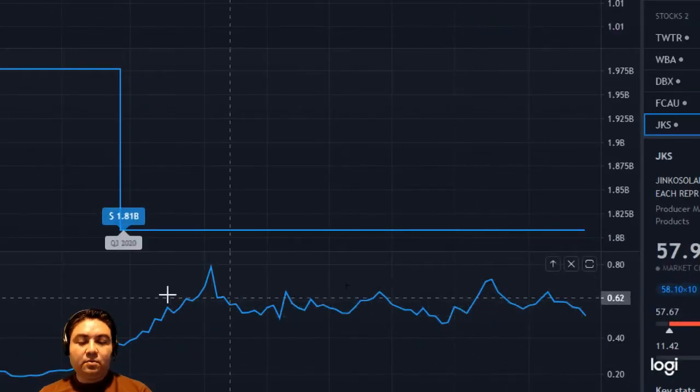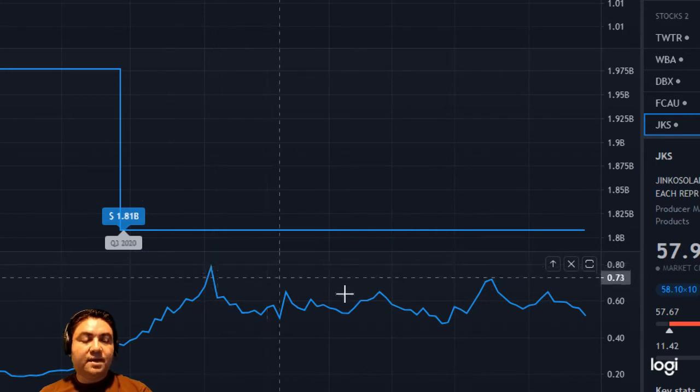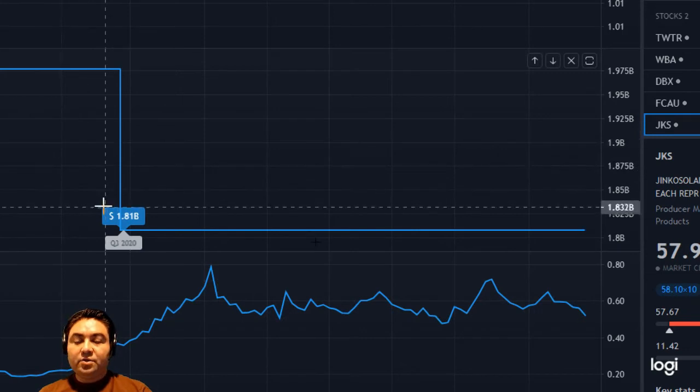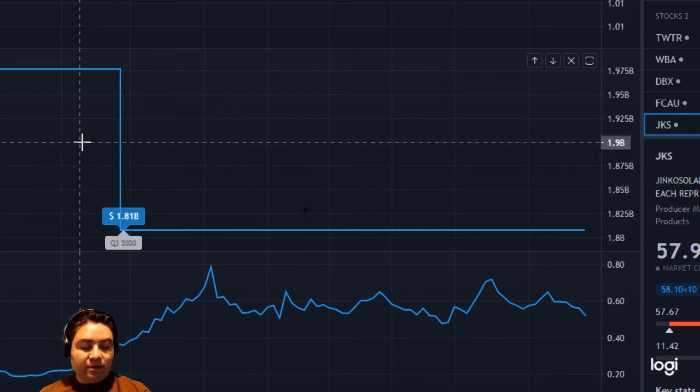Okay, so now we can check the price to sales. As you see, basically it was an average with a max of 0.79, but currently we have 0.51, so that's a very good sign. Remember that if we have a 1 or less, that would be great. So this number of 0.51, that's a very good number. Now the total equity, right now we have $1.81 billion for the last report, and this is also a pretty good number. We currently have more assets.